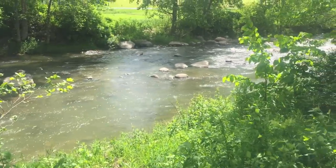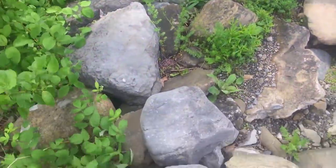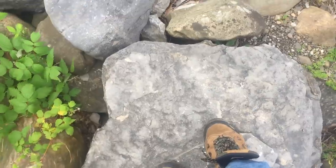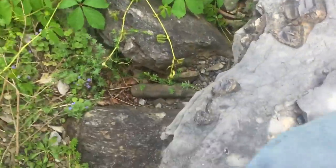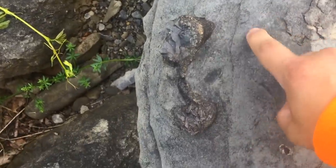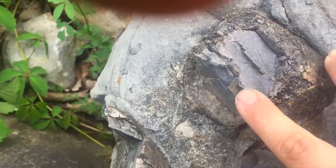This is the creek I'm getting my chert out of. I'm standing on a block, and I'll show you right here. It's chert. This is not. This is chert. See that? Chert, not chert.